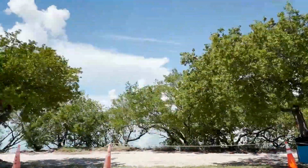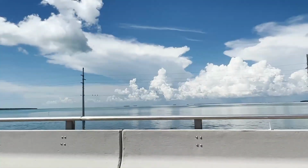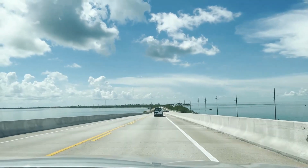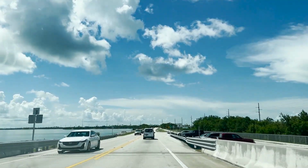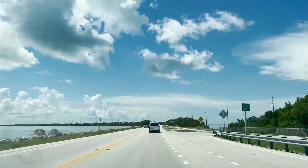Then we got right back on the road again, and the drive down to Key West involves a lot of bridges and little islands along the way, but it's pretty neat. This is our second trip to the Keys, and the bridges are probably one of the more memorable things that'll stick in your mind if you ever make the trip down. And there's only one road onto the Keys, so if there is an accident or something, you're going to be stuck in traffic for a little while, so that could contribute to your memories.